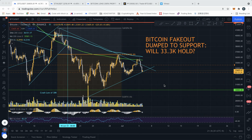So let's do a quick recap on Bitcoin and see where it could be headed next. Once we broke down from the 200 MAs, we had this bounce and got rejected at the 61.8 fib retracement, moved down, and had a small rally here. In fact, we broke out of this symmetrical triangle, right? We had this breakout here, but it looks like this was a fake out, because we immediately ran into the 200 MA.